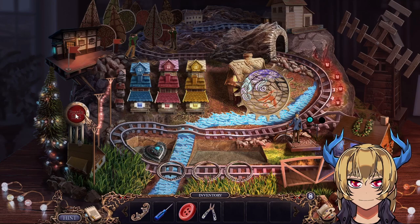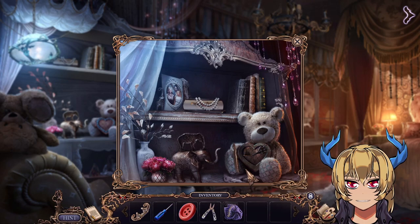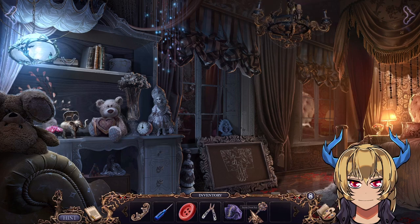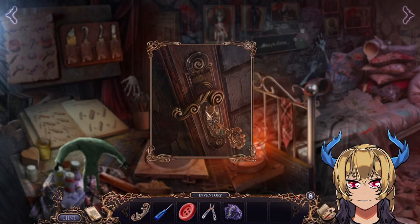Oh no, there's more. Luisa's medallion. Okay. Luisa's medallion goes in here. I get John's handkerchief and a crooked key. We use the pliers on it, now it's straight again, and that's a secret door key. Secret door key goes in here, and that's Thomas's secret room.